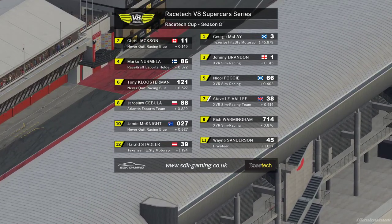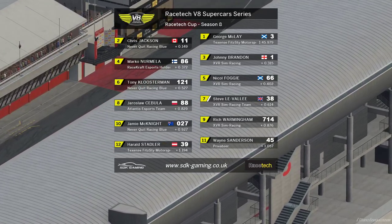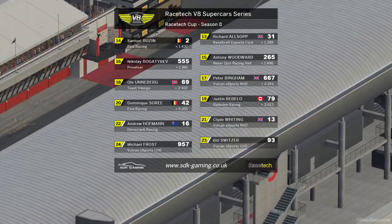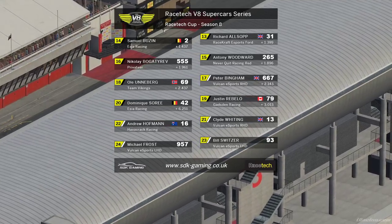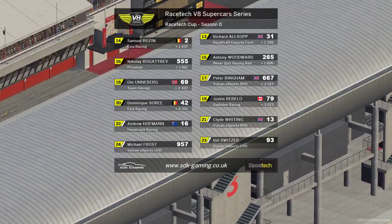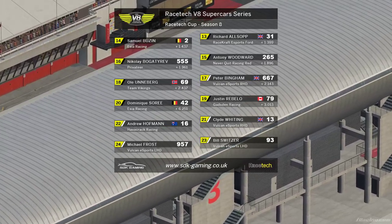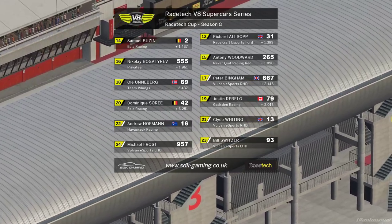Then it's Steve Lavelli. Nice qualifying for him. Yaroslav Sebula, Richard Warmium, Jamie McKnight. Watch out for him from 10th. Then it's Wayne Sanderson, Harold Stadler, Richard Alsop, Sam Buzan, Anthony Woodward, Nikolai Bogatyr, Peter Bingham, Ole Christian Unberg, Justin Ribello, Dominic Sori, and then the others who did not set a qualifying time. Hopefully they will take the grid. Clyde Whiting, Andrew Hoffman, Bill Switzer, and Michael Frost.